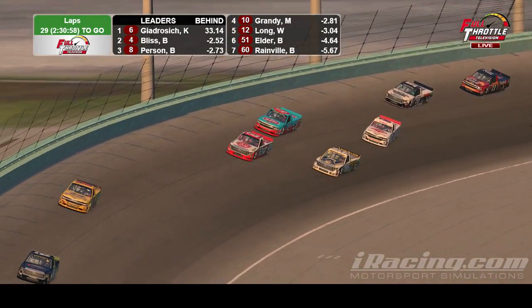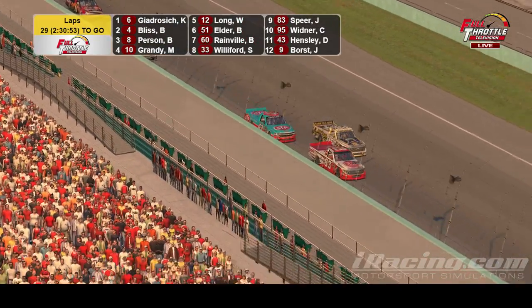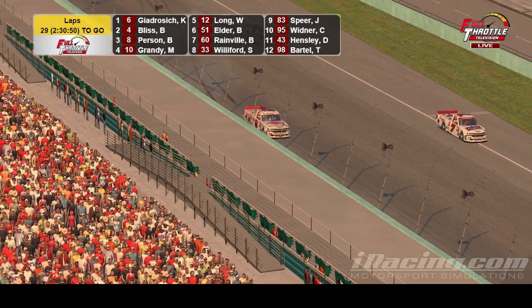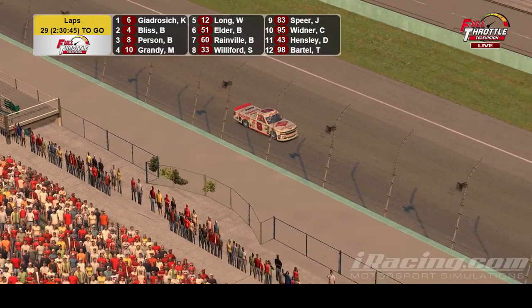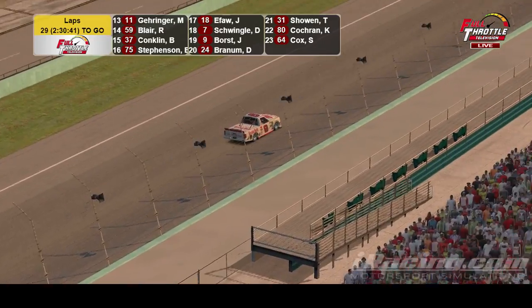Looking at the 43 here, David Hensley. We got the 8, the 9. The 9 truck is around. It's like a single car spin. I don't think anybody else was involved, amazingly. But man, they're right there in turn 4. Everybody right there together, and everybody able to miss him. And I don't believe he hit anything.